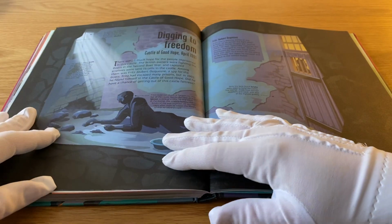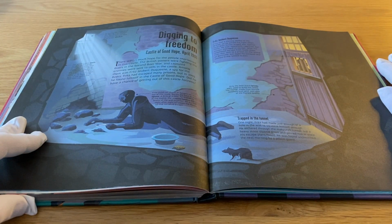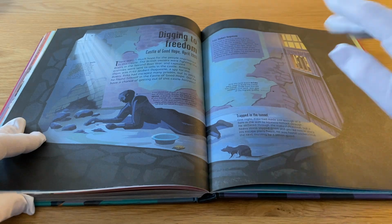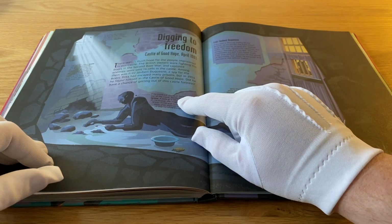Digging to freedom. There wasn't much hope for the people imprisoned in the castle, and the British owners were fighting the Boers in the Second Boer War. Captured enemies were sent to cells in the castle. Among them was Fritz Schubert-Duquesne, a spy for the Boers. Fritz had escaped many prisons, but he found himself in the Castle of Good Hope. Did he have a chance of getting out?